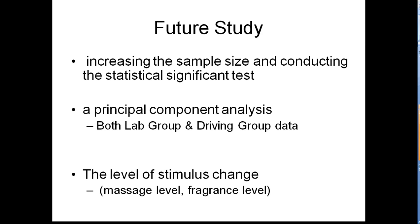Future study. Increasing the sample size and conducting the statistical significance test. A principal component analysis of both lab group and driving group data, for later study, in order to find main components of evaluations for the arousal effect from both groups together. The level of stimulus change, massage level and fragrance level might influence the arousal level too.